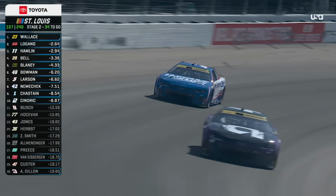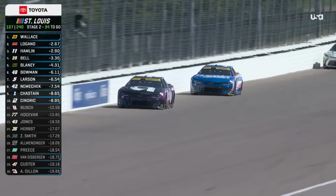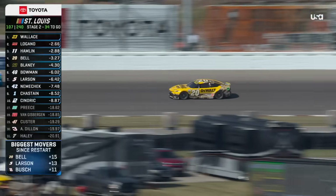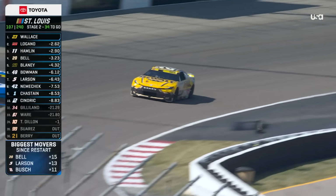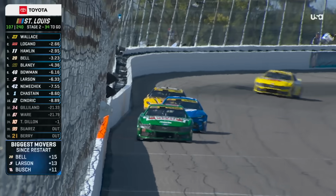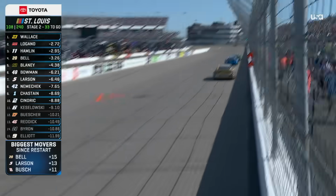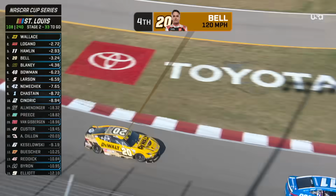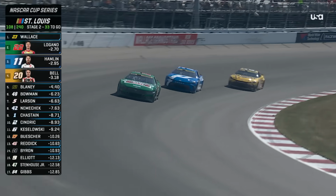You mentioned it a moment ago, Lee. Christopher Bell coming through the field, 19th to 4th since this restart, and Larson 20th to 7th since this restart on those fresh Goodyear tires. So tires may be a little more important than you thought they might be coming into the day, Steve. I definitely think new tires, you could play offense. This is a track before where we've seen new tires really not go anywhere. That's not been the case today. So I do think the crew chiefs are going to have to adjust a little bit in that final stage and decide how far back is it worth it to have new tires.